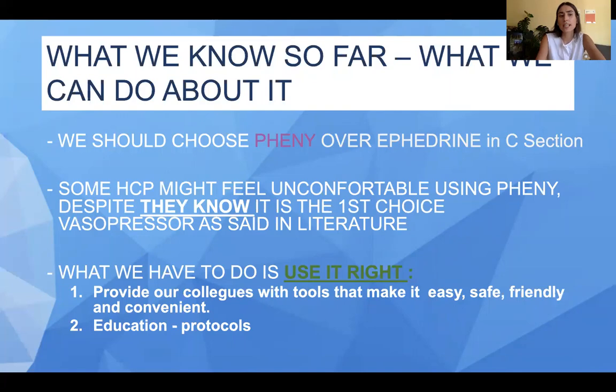Well, the first thing is that we should choose phenylephrine over ephedrine in C-section, and this is clear. But the second is that we have noticed that some healthcare professionals might feel uncomfortable using phenylephrine, even though they know it's the first choice vasopressor and they should be using phenylephrine in the obstetric patient.